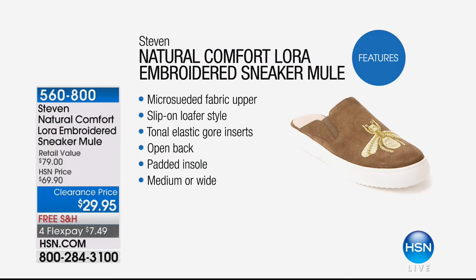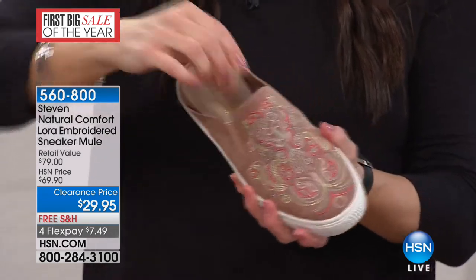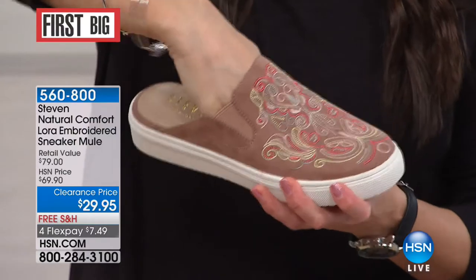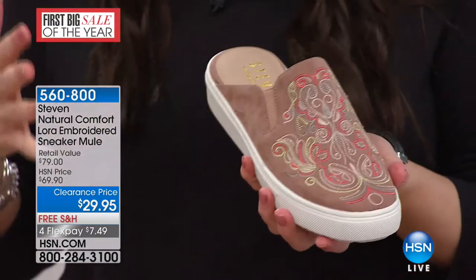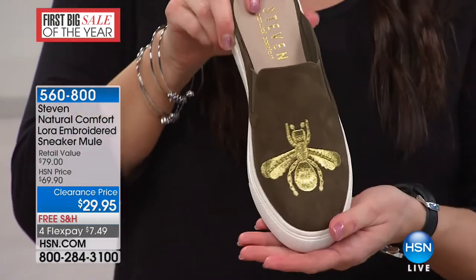No laces, no fuss. But what's great about this mule is you have the comfort of a sneaker. So it gives you the same benefits. You've got great traction on the bottom. You've got the comfort of a sneaker on the inside with lots of cushion. You've got the stretch on the gore so it stretches and moves with you as you walk. So you just slide into them and you're out the door. They're fantastic. Again, $29.95 is the lowest price.